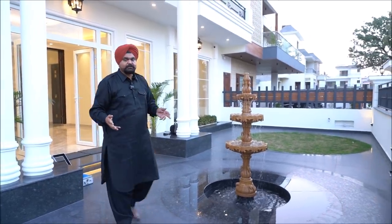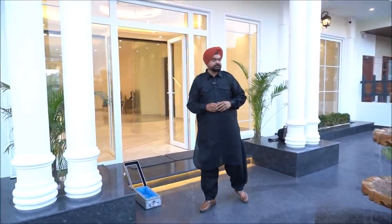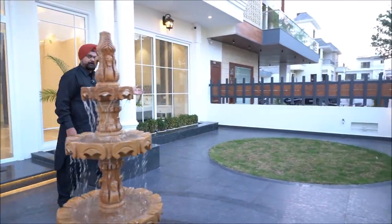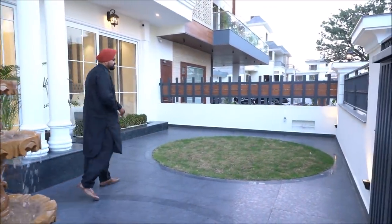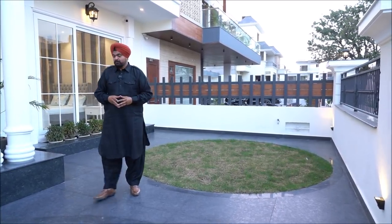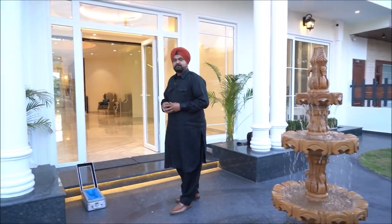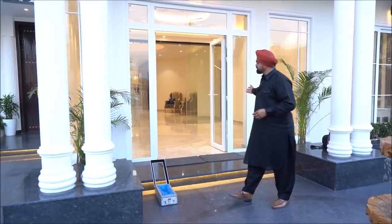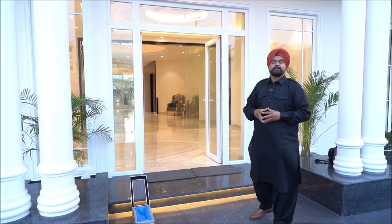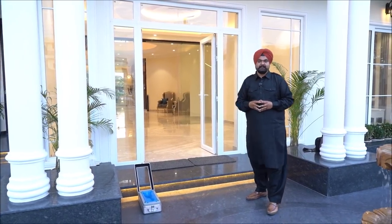And then we move on into the house, which is the main entrance of the house. A small green area also has been given in the front courtyard. So we move into the main house through the main door. The entire house has UPVC doors and windows, and security glass has been used for all glass glazings.